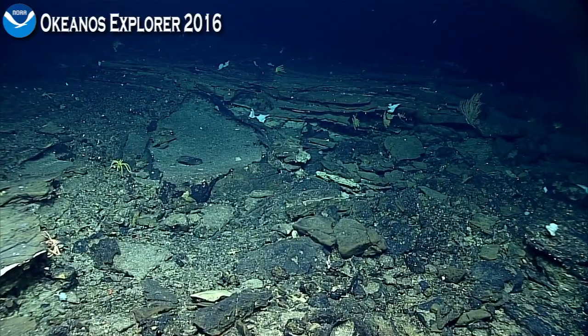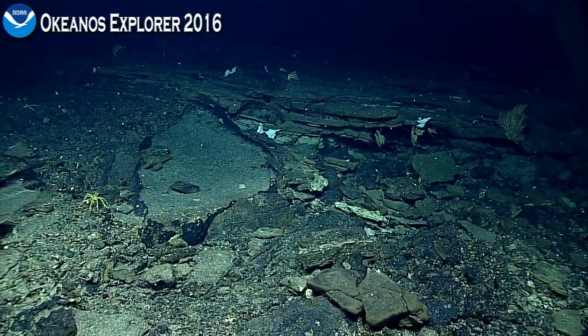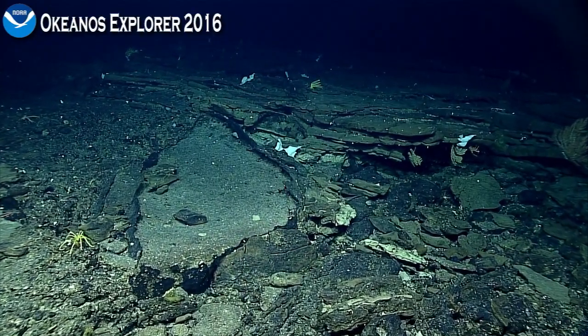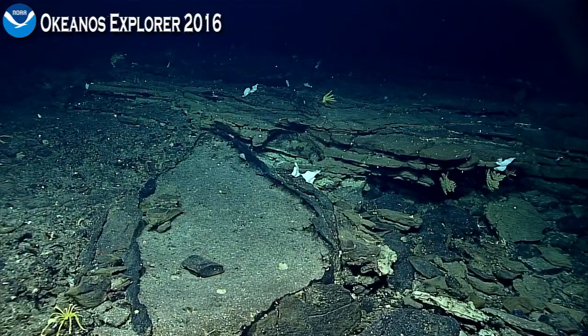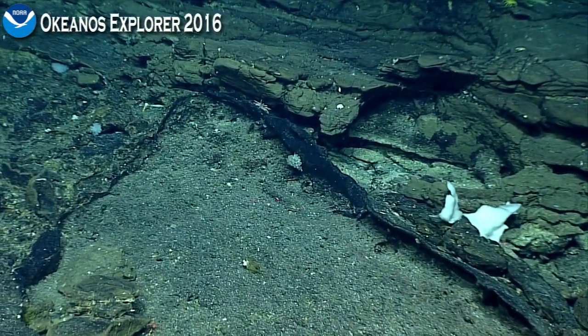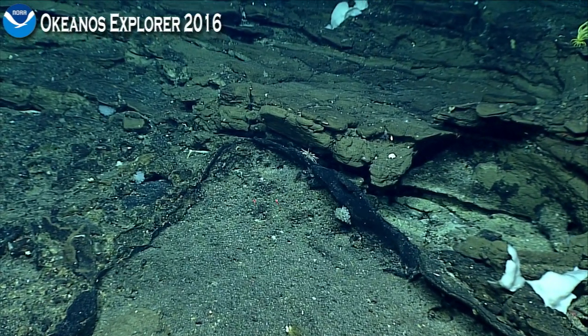And again, it seems like the dominant fauna in the area are these beautiful yellow crinoids that are able to grab onto the bottom, whether it's the rock or whether it's a sponge. Do you want to zoom in here on this octocoral? They're able to hang on. The sponges have a very firm base of attachment along the ridges.